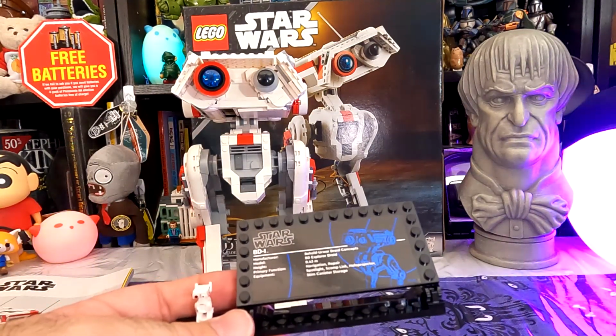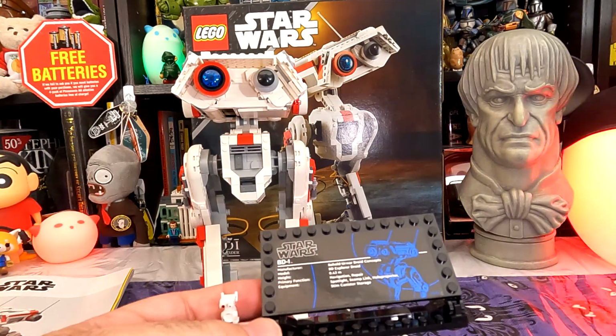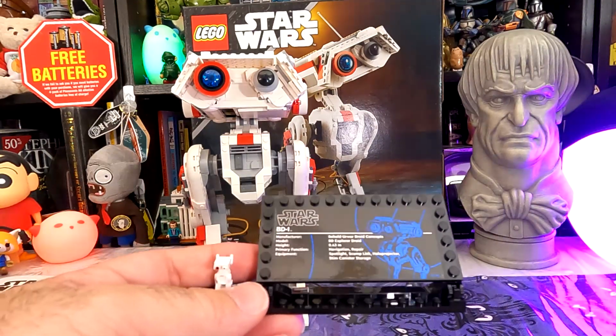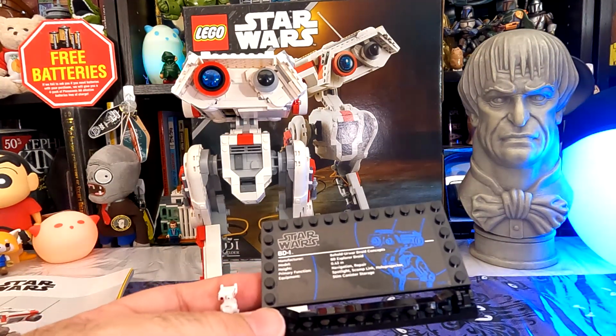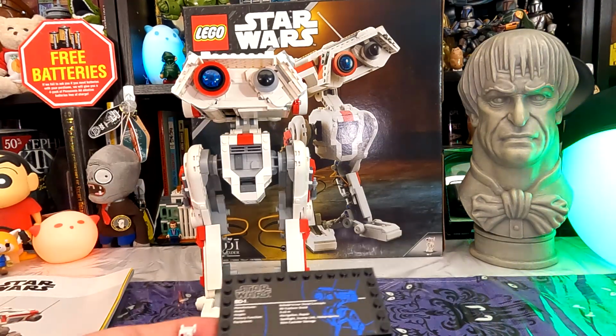Manufacturer: Behold Your War Droid Concepts, model BD Explorer Droid, height 0.43 meters. Interesting that the galactic measurement is in meters. Primary function: navigation and repair, equipment, spotlight, scomp link, holo projector, stim canister storage.